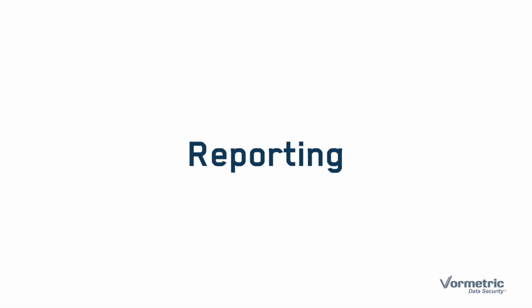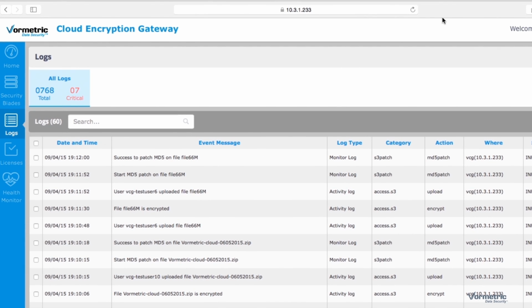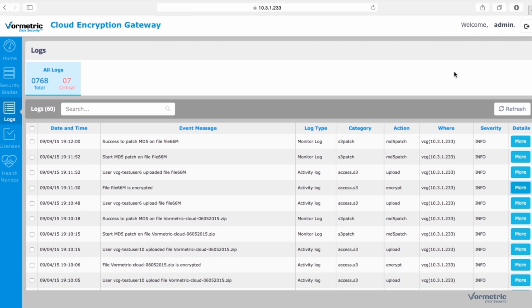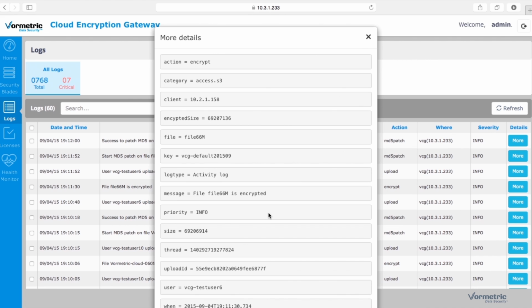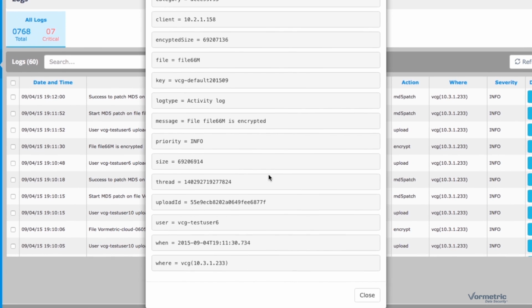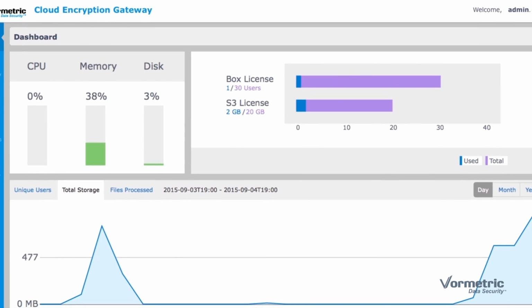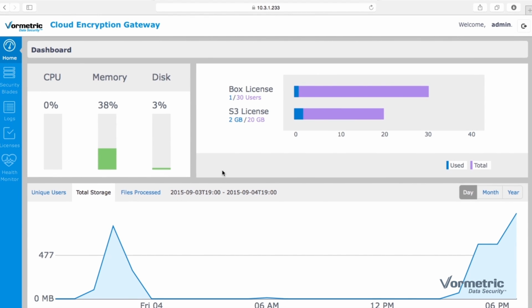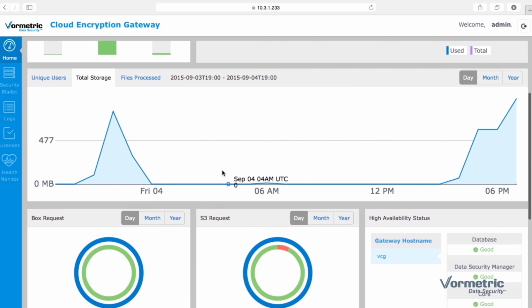Now you can look at logs, which provide detailed visibility into how your users are accessing Amazon S3. Each log entry contains details like date and time of access, action, files accessed, if the operation was successful, and more. The Vormetric Cloud Encryption Gateway dashboard summarizes status across appliances and enabled security service blades.